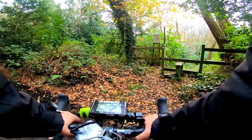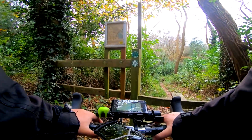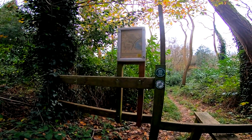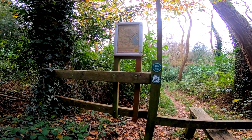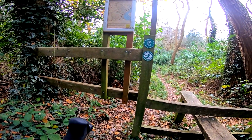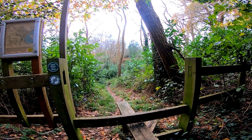Little footpath, no cycling. Where does that go then? Permissive access, Greylands, Greylades Historic Parkland. It comes out through the other side. Cool.